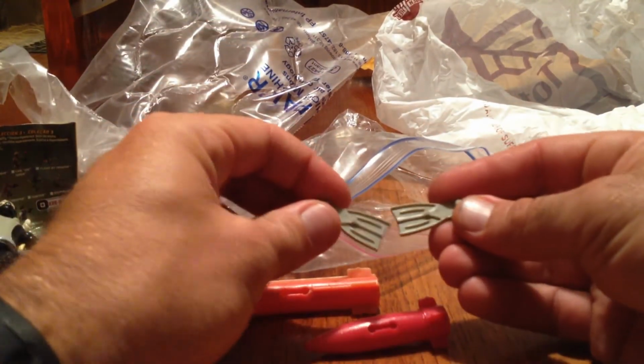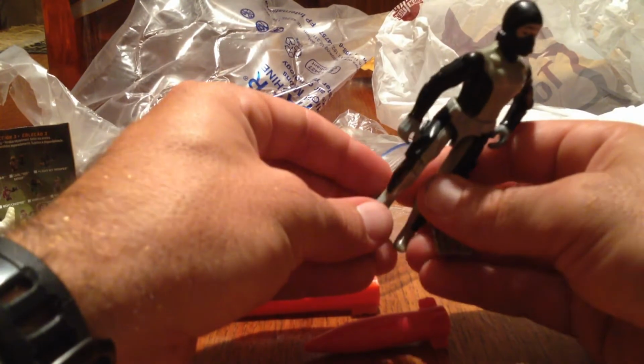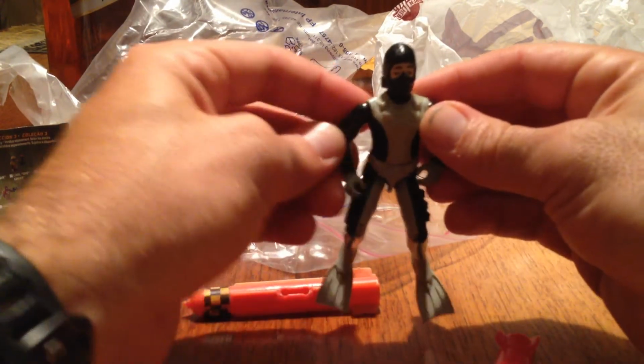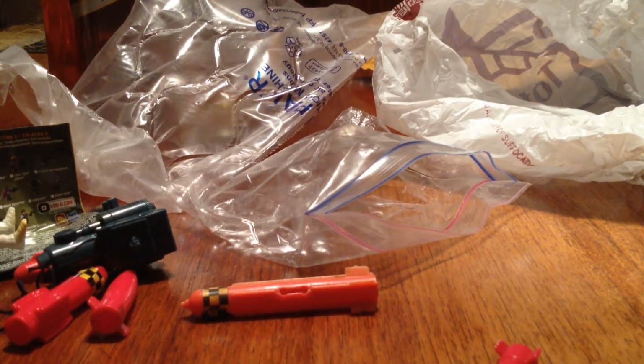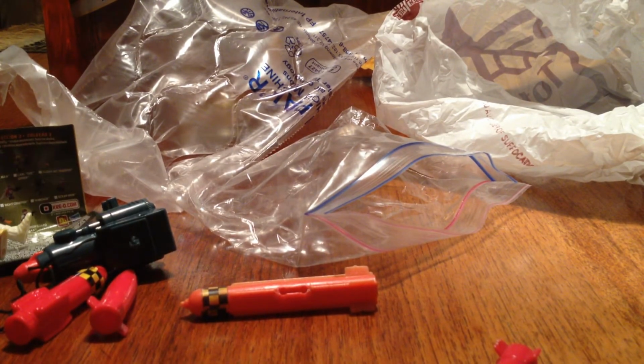And how could you not have the swim fins for dear old Torpedo? I think I'll equip him right here. I haven't bathed recently. Perhaps Torpedo will be following me in some underwater maneuvers. Yeah, X-rated stuff. But wait, there's more.